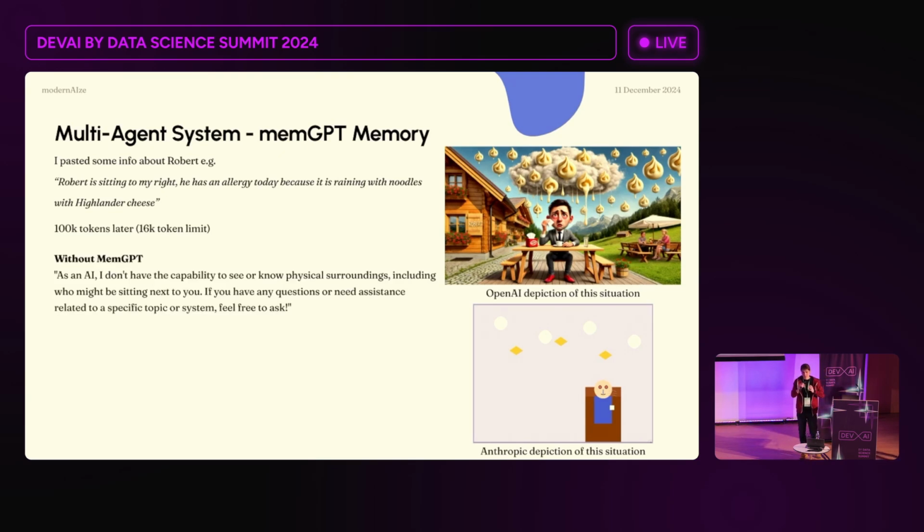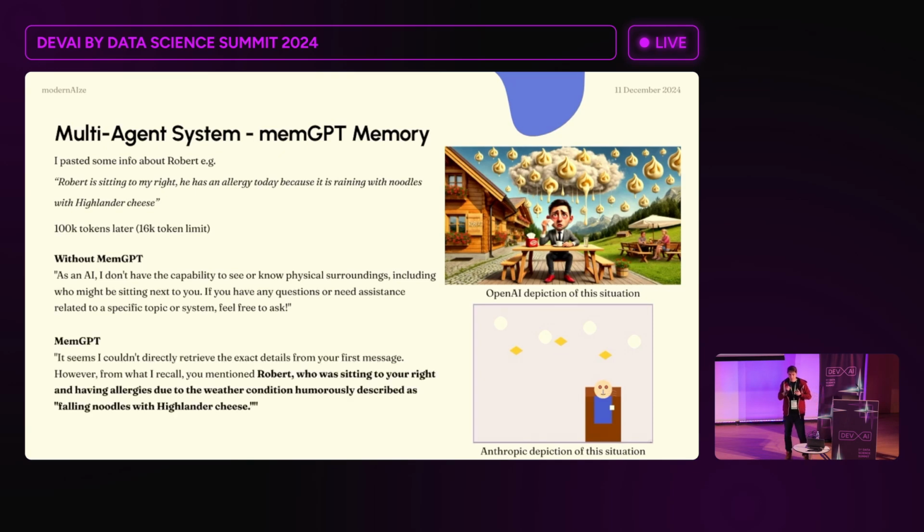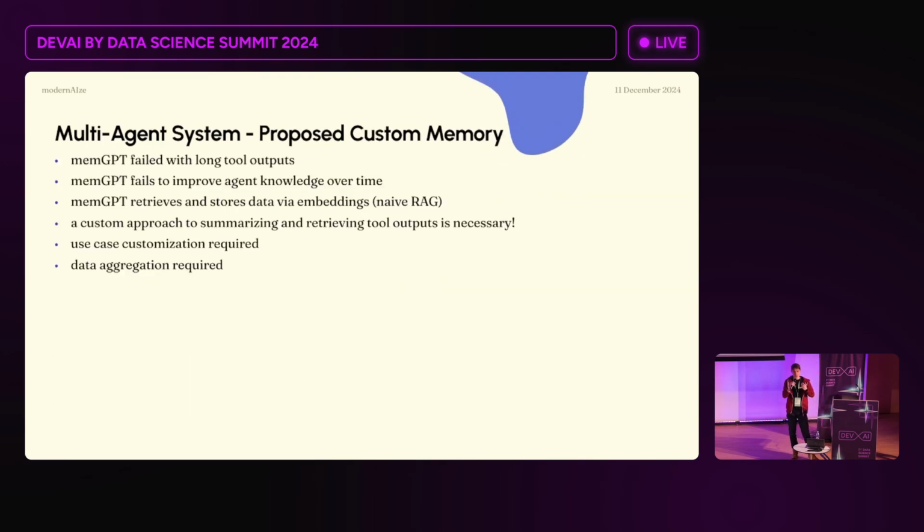However, with our complex problem, we found out that MemGPT failed with long tool outputs, and, what is very important for us, it failed to improve agent knowledge over time. What is more, the retrieval of information is based on naive RAG, which, as you know, can easily get biased and not be very accurate. We needed a custom approach to summarizing and retrieving tool outputs. We also need customization because we are dealing with a very specific domain. And moreover, data aggregation is not possible with just pure MemGPT.